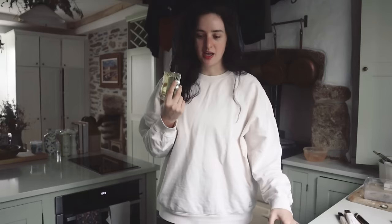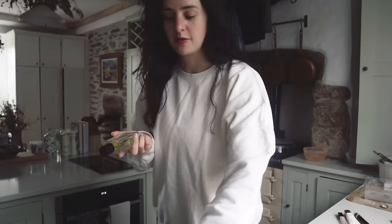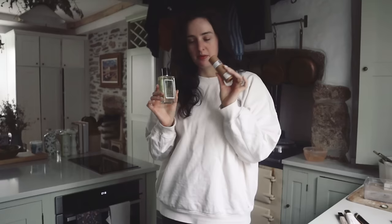It smells very different to it, but I guess it's the citrusiness. There's something in there. It has a similar vibe in terms of the time of year, because it's very difficult to describe scents. They're both citrusy and grapefruity, but this one has more of a bitter depth to it. It's a bit more edgy, I would say. It's got something to it that's different.